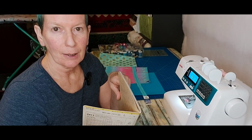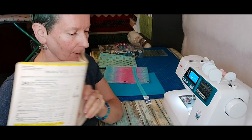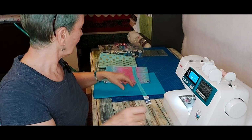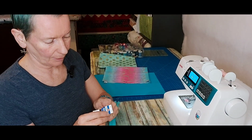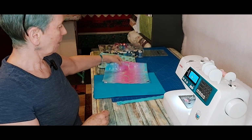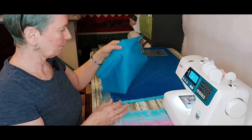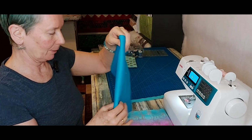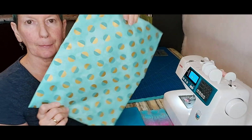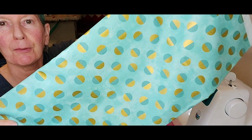I reviewed Ali's video and I have made a note as to the sizes I need to cut and the other things I need to do to be ready. I have my zipper ready. Let's get that label off it. We don't need that. I've got my top of the outside fabric. I've got my bottom of the outside fabric. And I grabbed this out of the stash because it's the right color. It's got a little bit of bling to it.